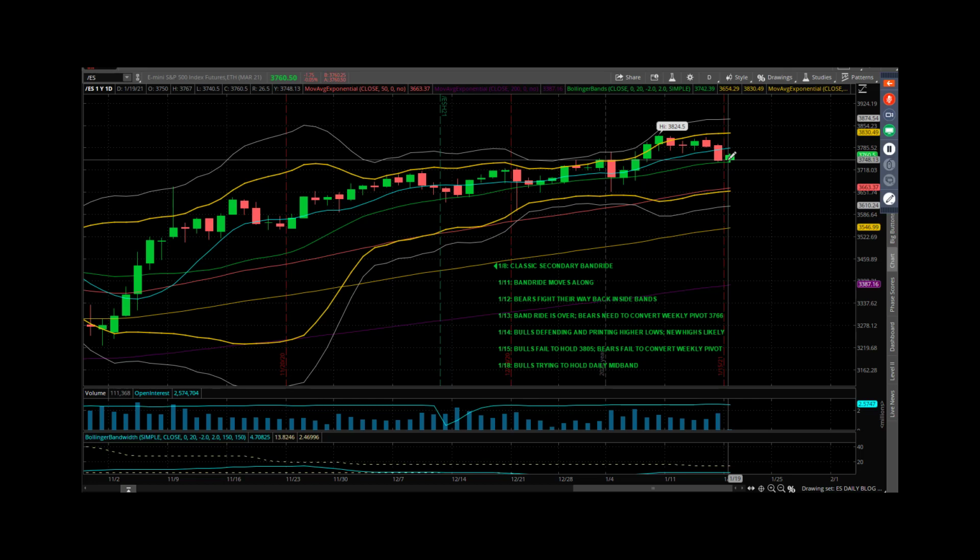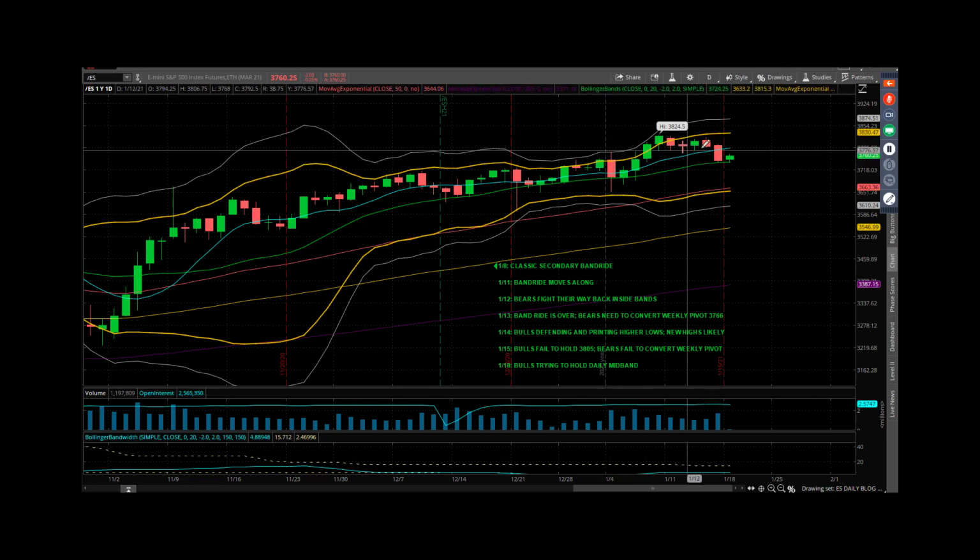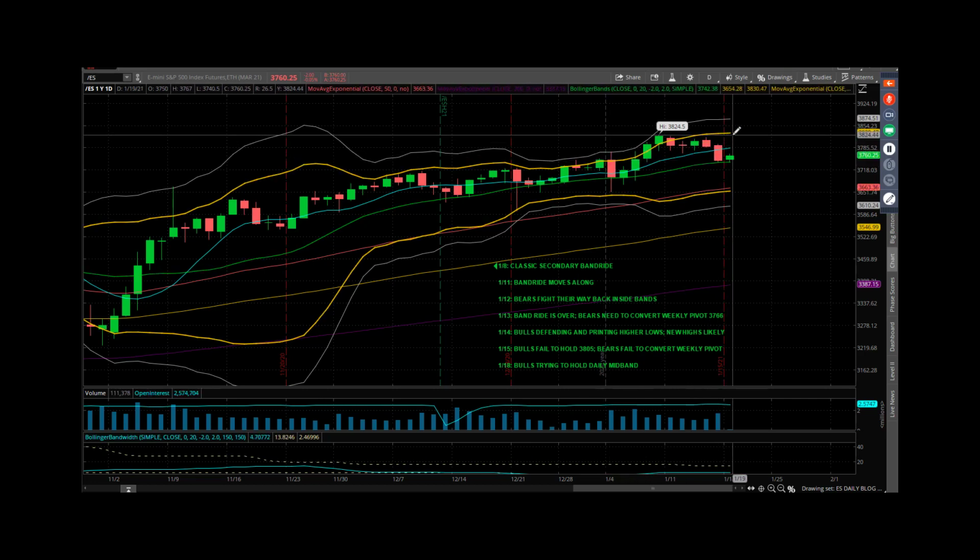One of those is based upon the daily mid-band. If a futures instrument wants to trade between the middle band, green line, and the upper band, this yellow line here where we hung out most of the month, it's a buy dips market. It just is. You can be short for a trade, but mostly it's buy dips, and that's the general direction of stuff that you want to hold a little bit longer.